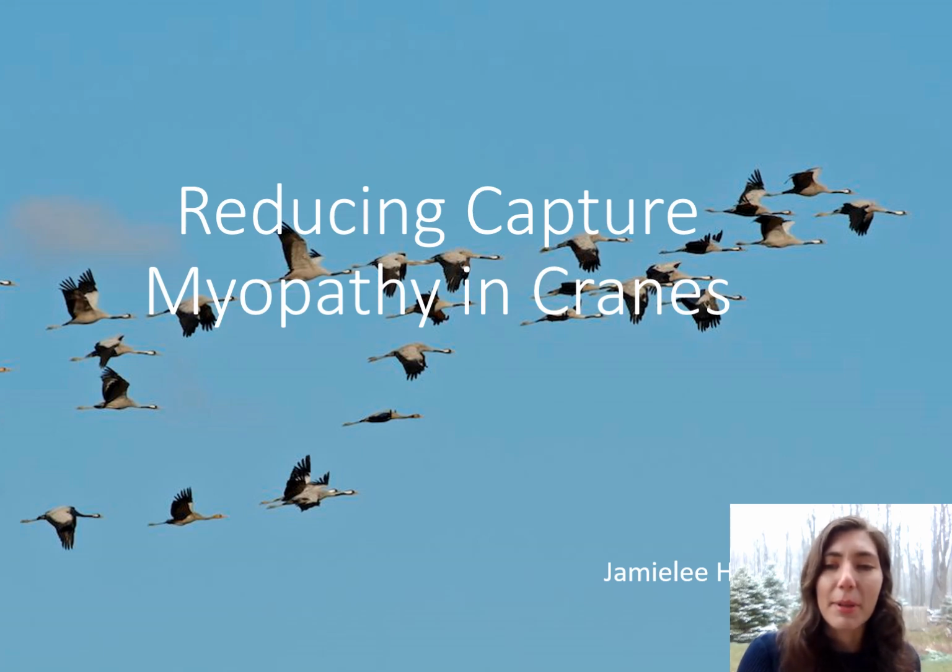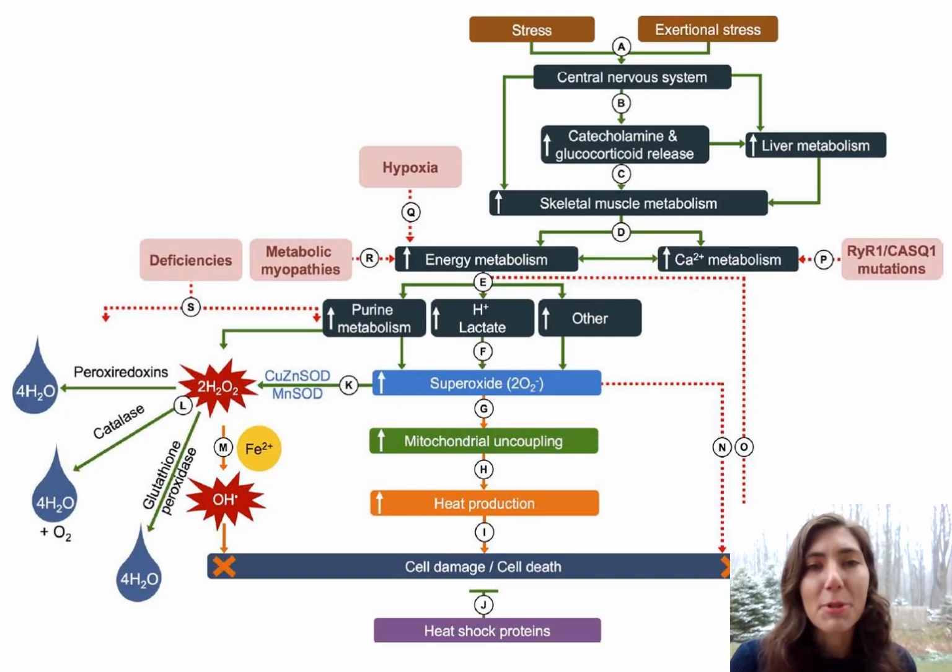Hello, my name is Jamielee Hyatt, and today I will discuss reducing capture myopathy in cranes. Capture myopathy occurs from the stress, fear, and physical exertion during capture evasion in wild animals. There is no standard method of capture to prevent capture myopathy, but we can reduce its rate and associated mortality.